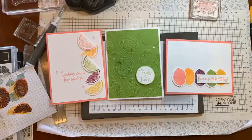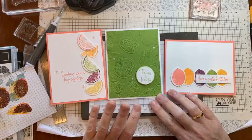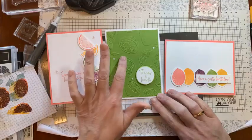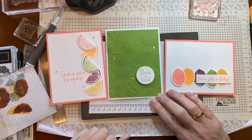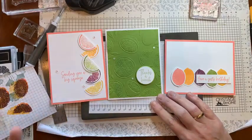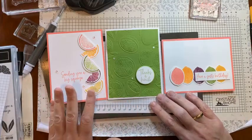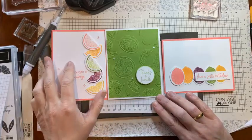So, I hope you enjoyed watching what I made today, and that you are as enamored with the whole idea of being able to die cut at the same time as embossing. I think it's brilliant. So yeah, and I love the wink of Stella on it. It just makes it look juicy, and you could just take a bite of it. It's really great. So I would definitely recommend, if you're going to get this, you get the whole bundle. It'll save you money as well.